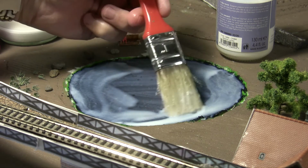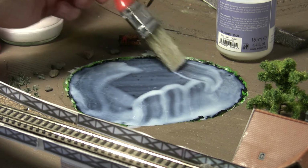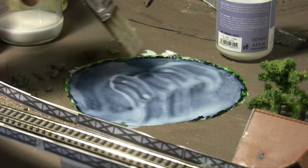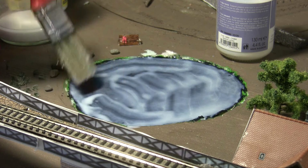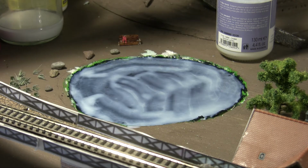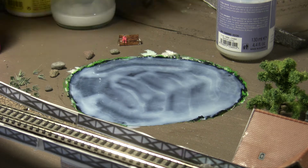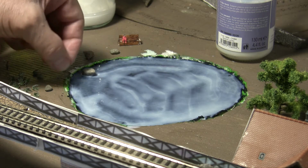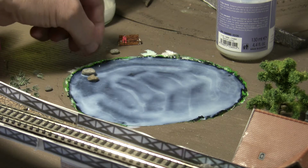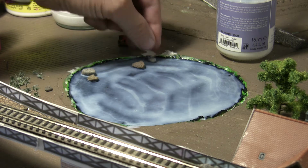This, I think, is probably the 6th or 7th layer of varnish that I'm giving it in order to make it look more water-like. Ponds are still water, there are no waves, and there's usually a lot of vegetation underneath, so it's almost completely black when you look at it. There are some stones along the side of it, and of course some vegetation.